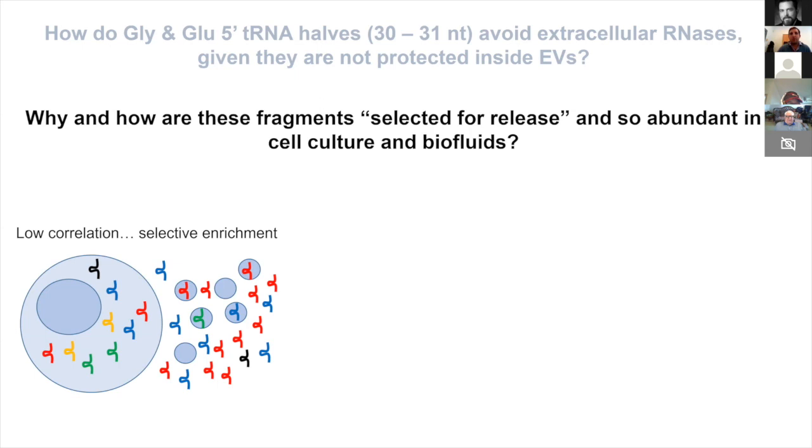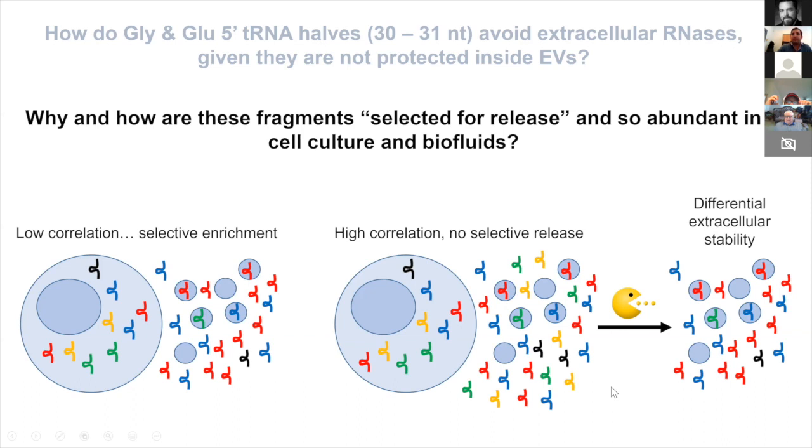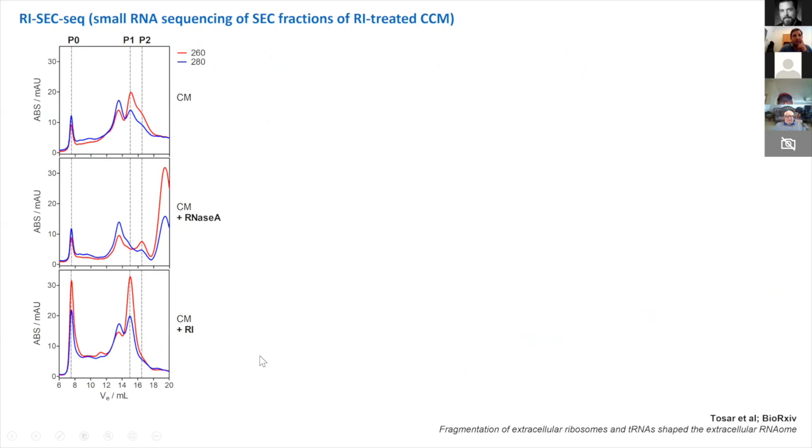But now we were aware that there was a second possibility: that there's actually a high correlation between the intracellular and extracellular compartments. So there's no selective release necessarily, but extracellular ribonucleases could degrade most tRNA fragments, and only those which are highly resistant to degradation will survive, and therefore accumulate. So both models could explain the same observation. Now we tried to distinguish between both models in order to understand how these tRNA fragments are released from cells. And I think that the results were pretty unexpected, at least for us.